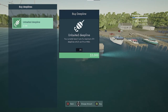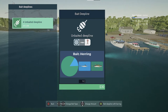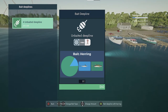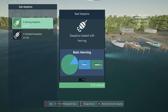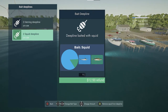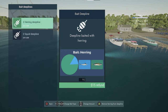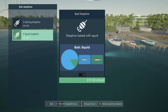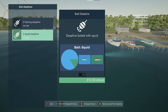So buy deep lines. We're going to buy four of these to start off. We don't want to spend all of our money quite yet. And of course, I believe there's swordfish and herring. So I think I'm going to do swordfish and tuna right now. Yes, August 6th. So we're going to buy two herring and two squid deep lines. Now we can get up to three of each on these, or a mix between them, because they will bite. Swordfish will bite squid and herring, and tuna will bite squid and herring too, but there's just a higher chance of one or the other depending on which bait you choose.